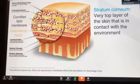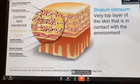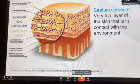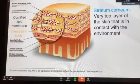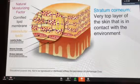Okay. So we were talking about the top layer of the skin, which is called the stratum corneum. It is the layer which is in contact with the environment, and it has some specific aspects that I want to discuss with you. Those lipid membranes from the corneocytes, the cornified lipid membranes, intercellular lipids in between, and also the natural moisturizing factor, which are naturally present in the skin, and one of them is called PCA.